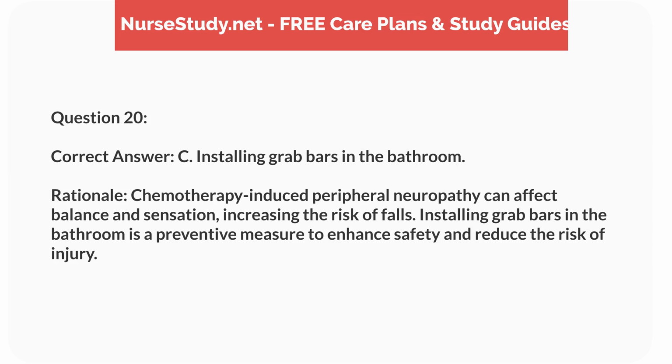Rationale: Chemotherapy-induced peripheral neuropathy can affect balance and sensation, increasing the risk of falls. Installing grab bars in the bathroom is a preventive measure to enhance safety and reduce the risk of injury.